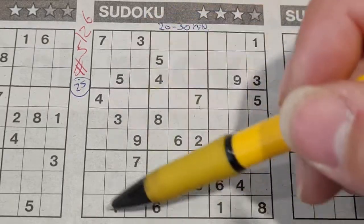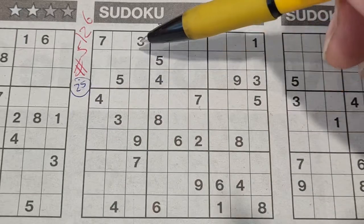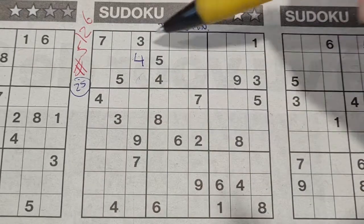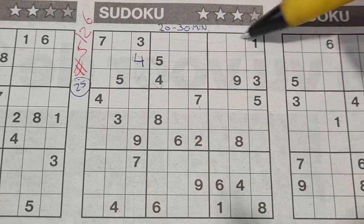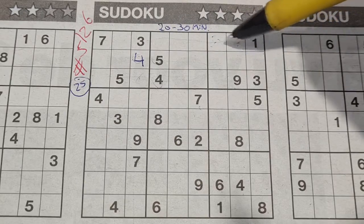The 4 in the first column, the 4 in the second column. So the third column, only 2 places left for the 4, here or there. We see here a 4 in the third row, so no 4 there. 4 should be there. And we have a pair, the 4 and the 5 in the third row, the 4 and the 5 in the second row. So in the first row, only 2 places left for the 4 and the 5, and they go in those 2 boxes as a pair. 4 and a 5, 4 and a 5.